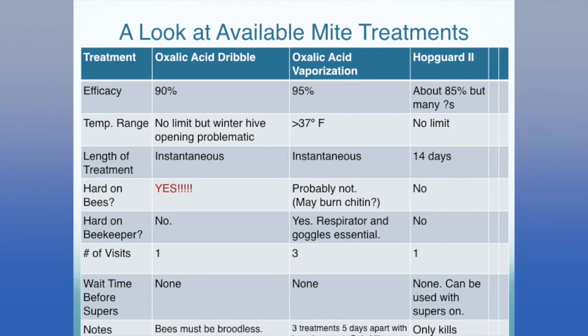Then there's HopGuard 2. A lot of mixed reports about this. HopGuard 1, pretty much everybody said the stuff just doesn't work, period. Forget about it. HopGuard 2, some people are saying, yes, it works. It's a 14-day treatment. You can repeat it, I think, twice. Does not kill mites under the cappings. There's no limit to the temperature range. Not hard on the bees, not hard on the beekeeper. You can use it with honey supers on the bees. Number of visits, just one.